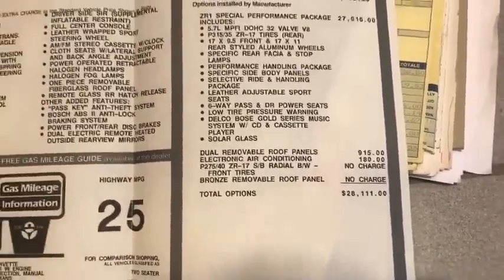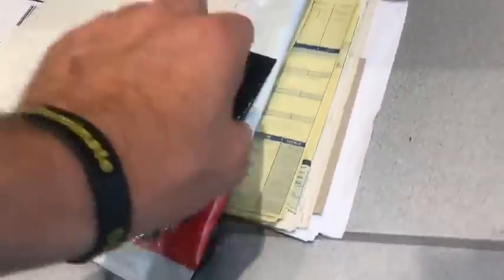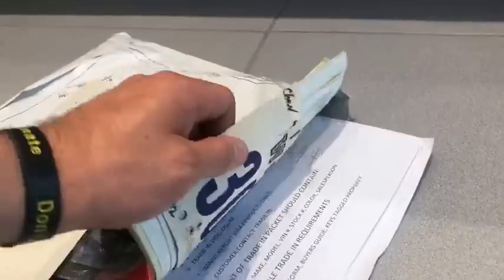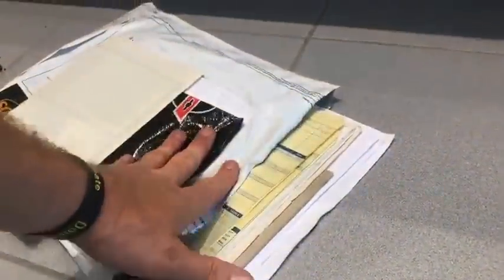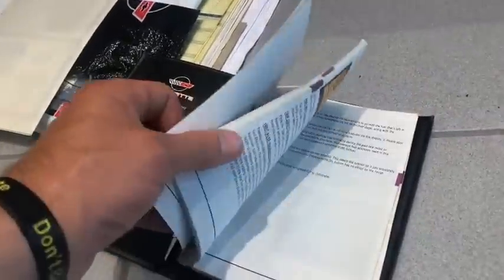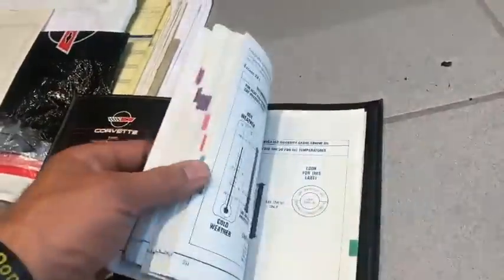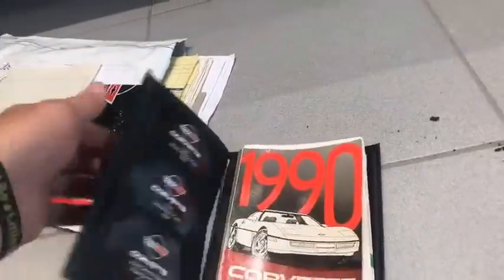So everything is in really good shape. 60,610 was the MSRP on that car. This is all of the service records on the car. The original West Virginia temp tag is in there. So all the records for the last 27 years are right there. The owner's manual is right here. It's coming apart just a little bit. That's just the glue. You can expect that over 27 years. But everything is in primo condition of the pages and stuff like that.